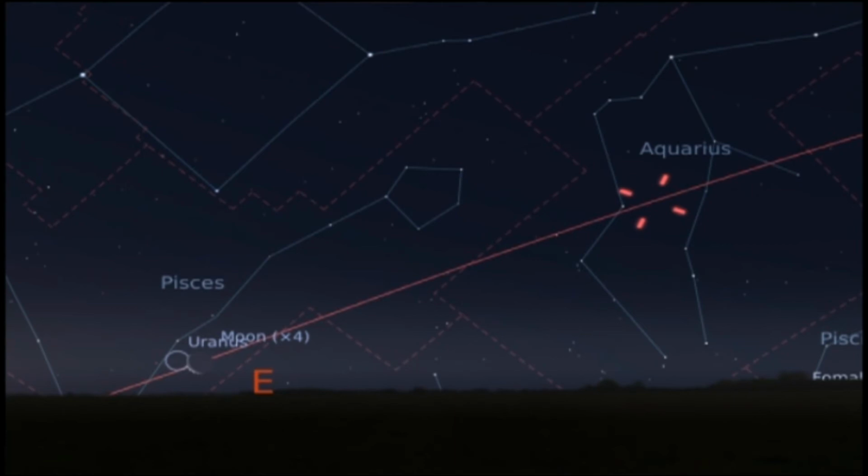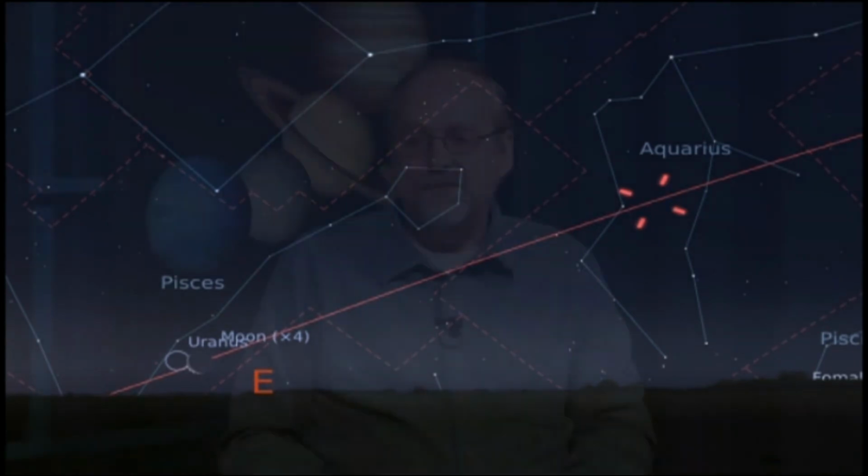Now, May 5th through the 7th, we have the Eta Aquarids. This is a meteor shower. It has kind of a broad peak, and the peak is on the 6th, so May 5th, 6th, and 7th. And we have a waning gibbous moon at that time.